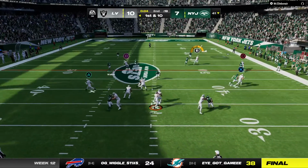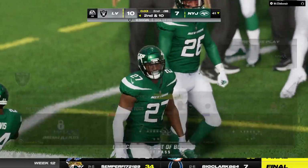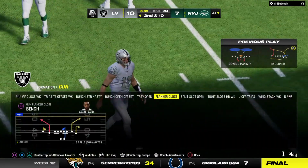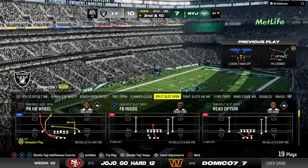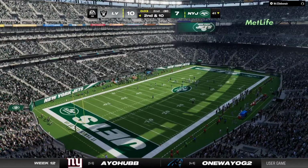They go play action here on 1st down. And that's going to be too high. Out of bounds and incomplete. I see the surprise in your face there, partner. That is a rare incompletion from him. He's been on point this entire game. He has percentage completion-wise way up. Not that time.